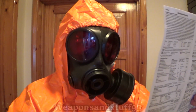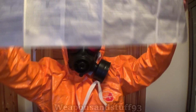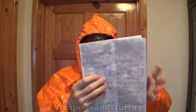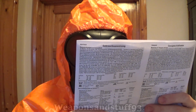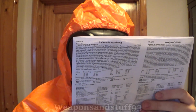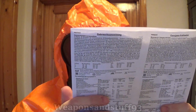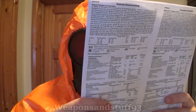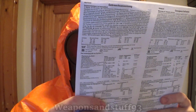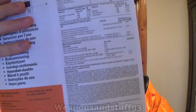Wondering if there's anything interesting on the instructions. There's a lot of information on here. I think there's a lot of different languages. Instructions for use, abrasion resistance, flex cracking resistance, tear resistance, puncture resistance. And it's got quite a lot of good features on it, I guess. It gives you some protection from all those things. Sulfuric acid 30% resistance, sodium hydroxide 10% resistance. Oh, that's a fairly interesting bit of information on the back there.